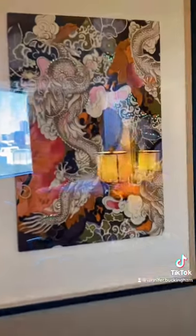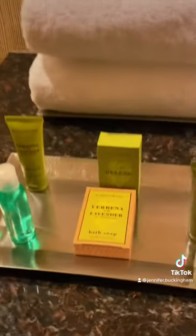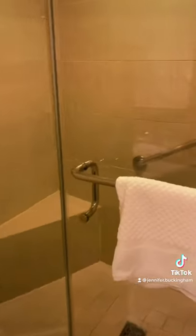Absolutely beautiful. I also love the touches of art. I absolutely need these sparkly dragons in my home. The bathroom is equally as luxe with beautiful mirrors, lovely toiletries, a nice vanity to get ready, and also this amazing steam shower. You know I'm going to be relaxing.